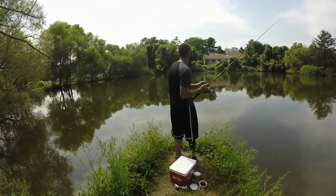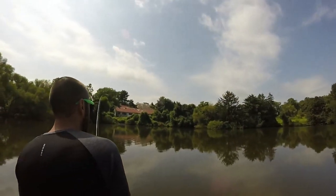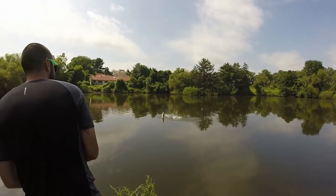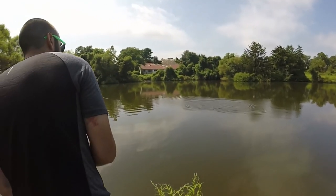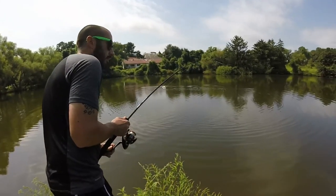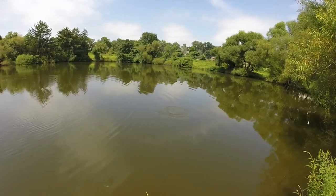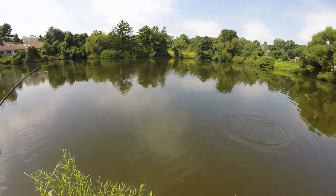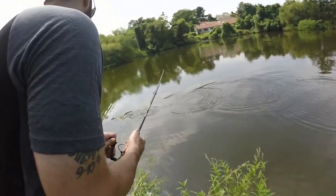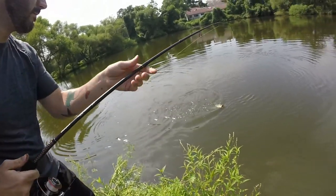All right, what do you got here? Oh, dude, I got a bass. Stay right here, Steven. Don't move. Got a big old bass. He's fighting. There he is. Look at him. I gotta tire him out. He's a fighter. Oh, dude. A fighter, man. Fighter's not the word. Look at him. Oh, yeah, he's pretty big.